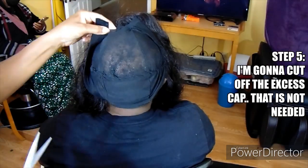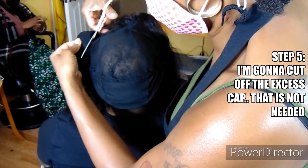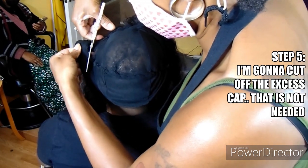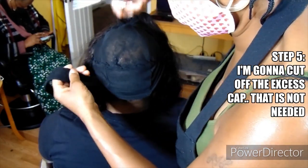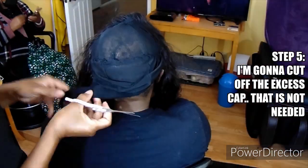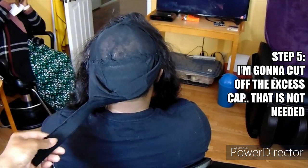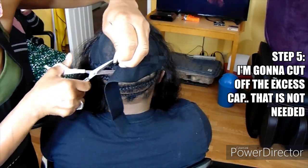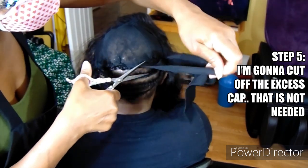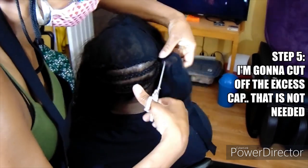Step five is just cutting off the excess lace, the excess wig cap. We don't want the edge of the wig cap. It's not needed, and we want that frontal to lay nice and flat so that our braids in the front will be nice and flat. So this is step five, which is cutting off the excess of the cap that we don't need. So again, please continue to watch as I go through these steps and continue to create this brilliant, amazing style. I am so proud of myself. Yes, thank you so much.